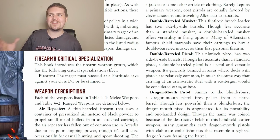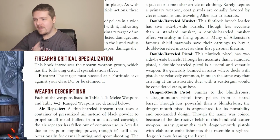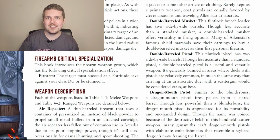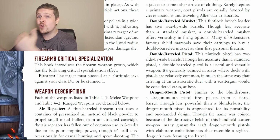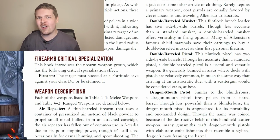Firearms, interestingly, have the same crit specialization as the brawling weapon group. If you have crit specialization for firearms and you critically hit a target, they make a fortitude save against your class DC or become stunned 1. Pretty cool, and firearms want to crit, so for the chance to both deal massive damage and knock off one of their actions on the next turn, that's pretty great.